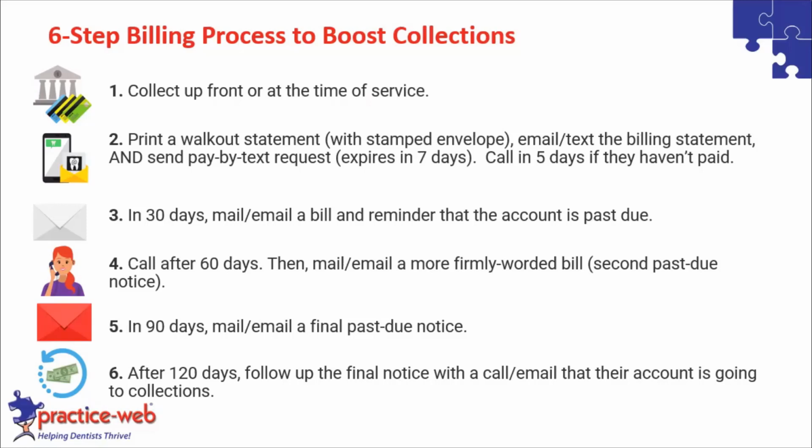One thing I want to also mention, at the 60-day mark as well, you should call. So before you even send out a bill, call them and try to see if you can get it resolved, and then you would send out that one. But going back to the 120 days, this is when you want to think about and really send them to collections and have a very standard policy. Don't waver. Whatever your policy is, follow that. So this is the 6-step billing process that we recommend, but you may have a different system. Whatever works for your office, it's really your decision what to do here.